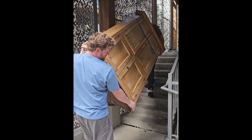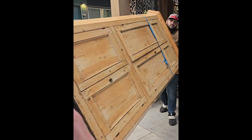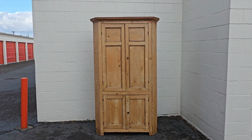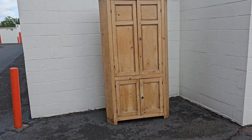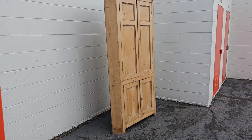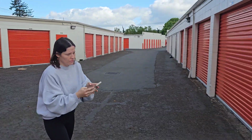The wife said she was taking us out to get lunch. Turns out there was no food involved. We just went and picked up another antique pine cabinet. This one is a corner cabinet. And Megan's currently taking pictures of it.